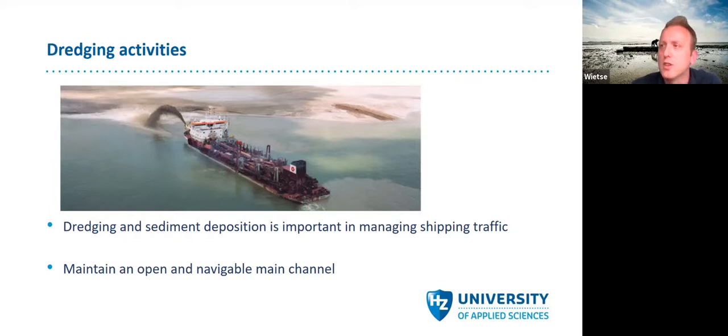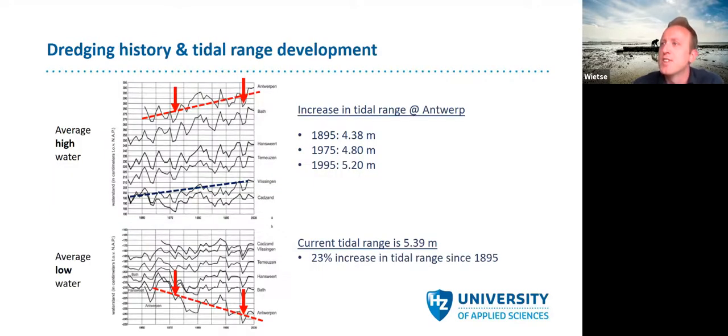So it's a really crucial and important activity. The dredging, of course, has a substantial and significant effect on how the tides, and specifically the tidal range, have developed in the Scheldt estuary. So what you see here is a plot of the average high water in the top panel and the average low water in the bottom panel for a number of tidal stations located in the Scheldt estuary. And they're plotted over time, starting in the, let's say, the 50s until 2000.